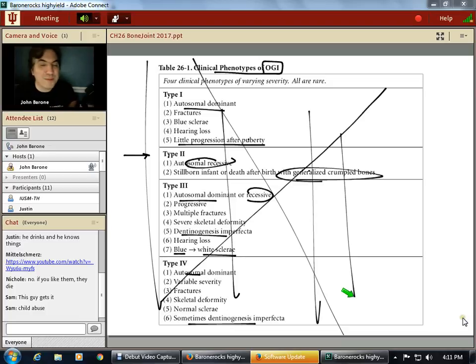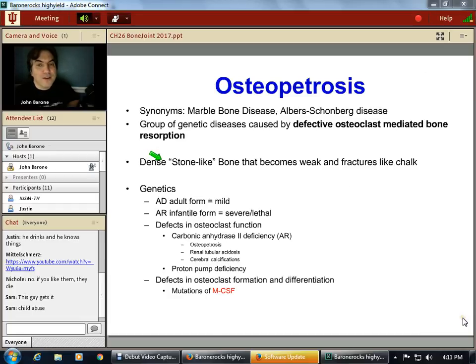And I think in the movie, Samuel goes, I got the worst type of osteogenesis imperfecta. No, you don't. You're still alive. Type 2 is the worst. They die during delivery. In fact, the only way these babies would ever survive is if you knew about it ahead of time and you did a C-section. If you don't do a C-section, you're going to die from the actual labor. Terrible, terrible, terrible.